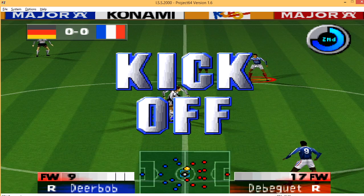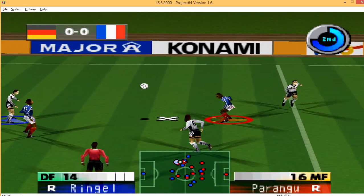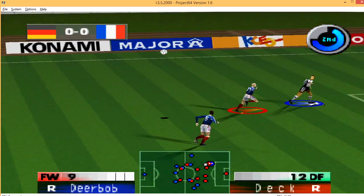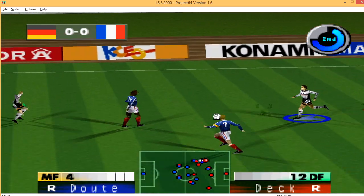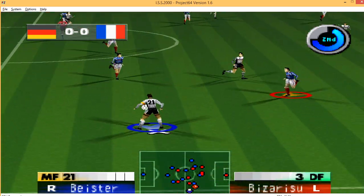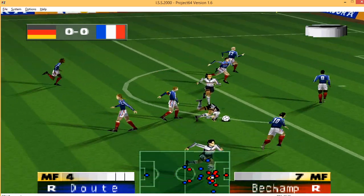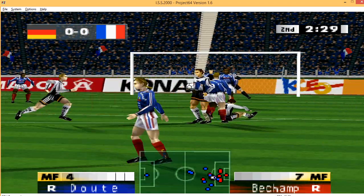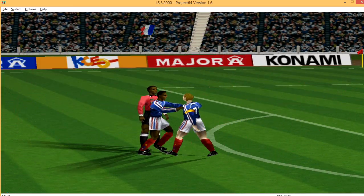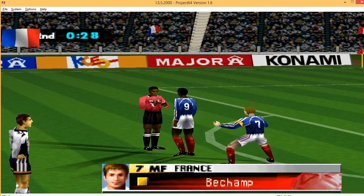The teams change ends to start the second half. The team occupying the end on the right of your screen will be France. The team occupying the end on the left of your screen will be Germany. Good clearance. Tight defensive play. To the left. That's a foul. The referee showing him the yellow card. That's the first yellow card of the game.